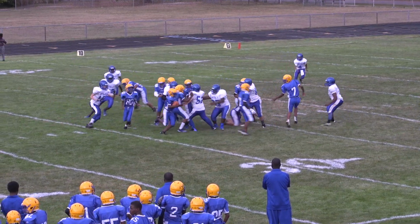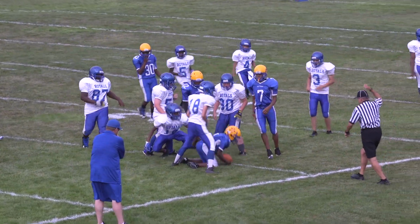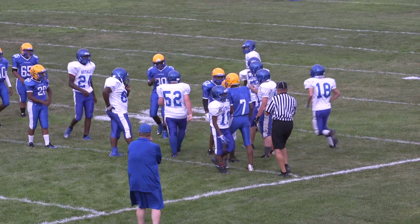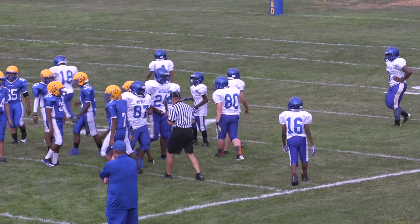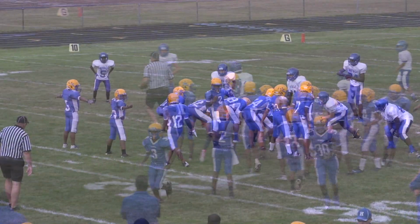Russell takes a snap. Hand off to number 3. Trying to get around the side there. He's going to be hauled down by number 16. That's Calvin Johnson on the tackle. That's Dwayne Gallagher.